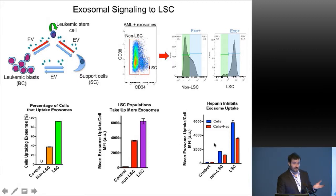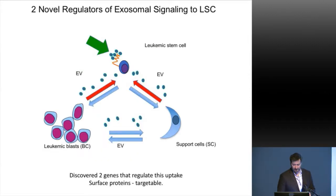And so in a very basic experiment, just using a simple drug, heparin, we're able to find a decrease of exosomal signaling. So if we expose these cells to heparin, they can't absorb these exosomes very easily. And so that's pretty exciting to us.